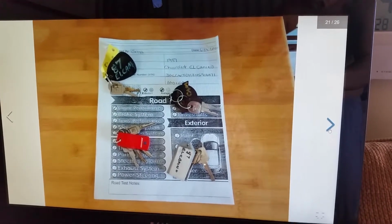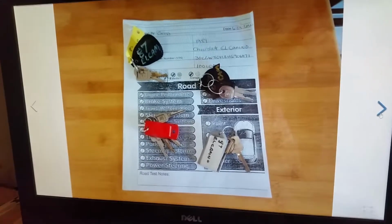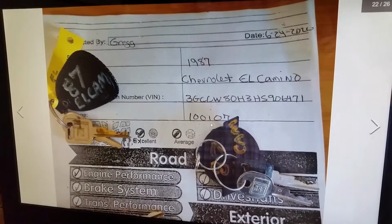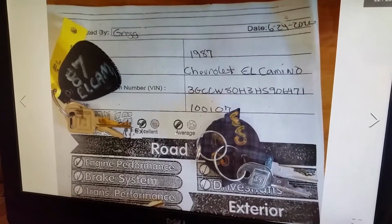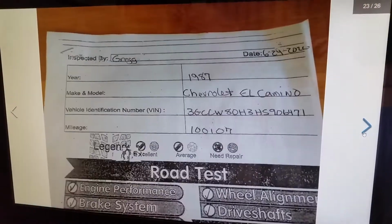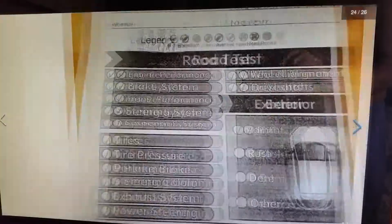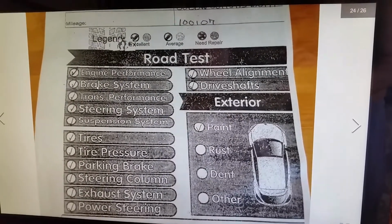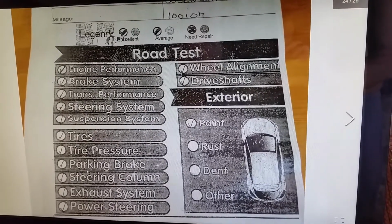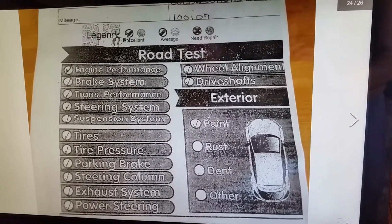Now this auction does mechanical inspection, so it's been inspected by a certified mechanic. And so it has a report there. Let me go to the next one. Here it is. It shows the VIN, shows the mileage. It shows excellent is a check mark, average is a line, and then X would be needs repair. So we'll go to the next page. Yeah, there it is. Excellent, average, needs repair. So engine performance is a check. So it's excellent, excellent brakes, excellent transmission, excellent steering, excellent suspension, excellent tires, tire pressure, parking brakes, steering column, exhaust, power steering, all are excellent. Wheel alignment, excellent. Drive shaft, paint, excellent.